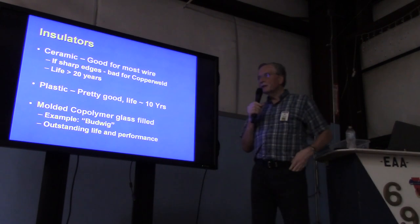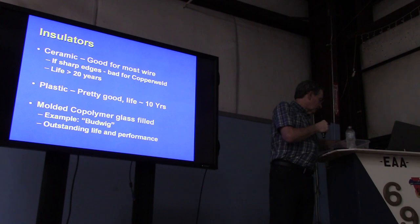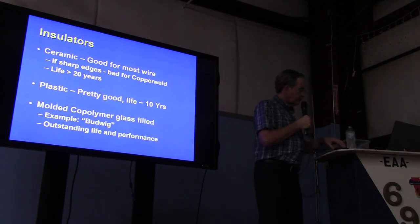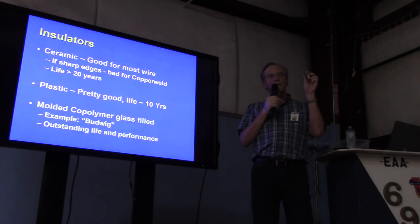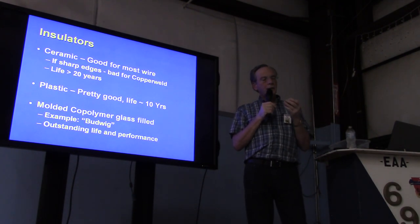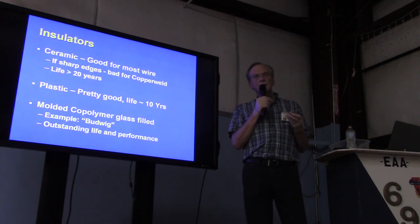What is it about insulators and copper weld? Well, I've got an example here. This is another plastic one that's falling apart. This plastic one is brown all around the holes. And that's not really brown, that's rust. And the big enemy with copper weld is if you let it abrade, the copper comes off. And then it's copper-coated steel. And then the steel starts to rust.